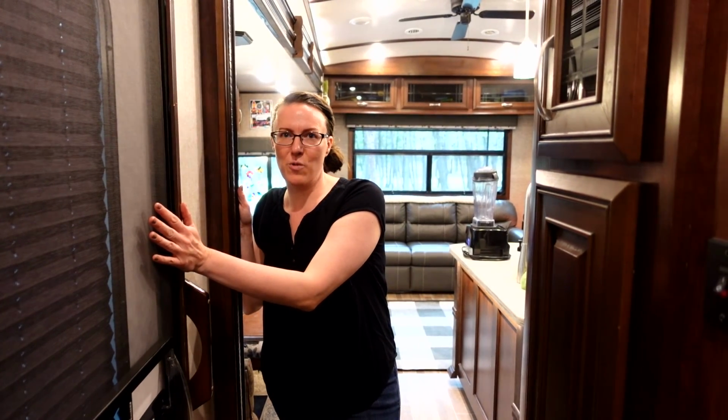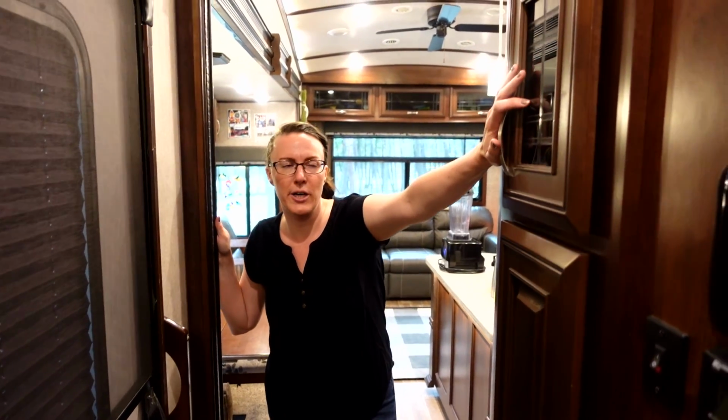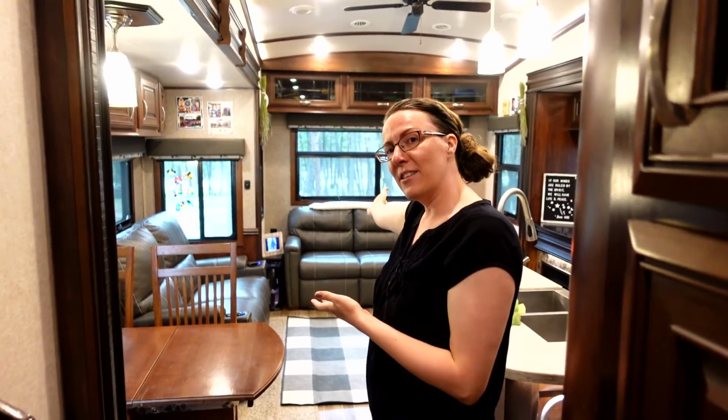We've just come in the entryway, and right across we have a little coat closet. We have all of our controls, our lights. So you have all of that front and center, and then you move into the main area.